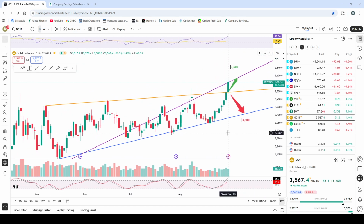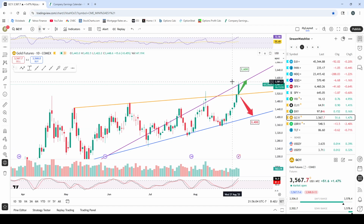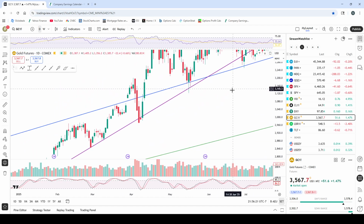For gold, it looks like it might be testing 3600, and right now is actually making an all-time high, breaking the resistance here.